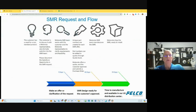So, what are the steps involved with providing the special product? It starts with a customer need for a non-standard product. The customer discusses this need with the Motorola salesperson. And this is a great opportunity for the sales team to look for opportunities with the customer. The customer may not be aware that we can provide these services. So always looking for opportunities where the customer is not satisfied is a critical point in introducing this program.